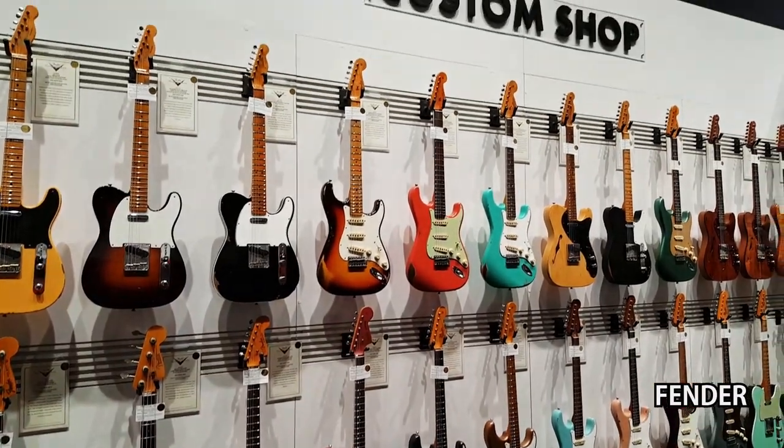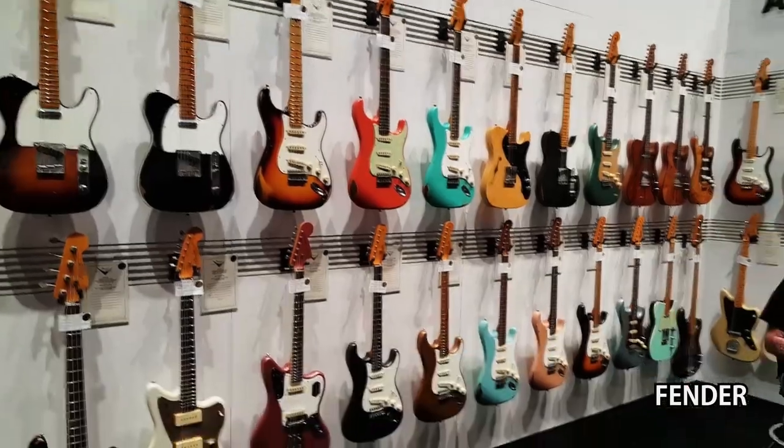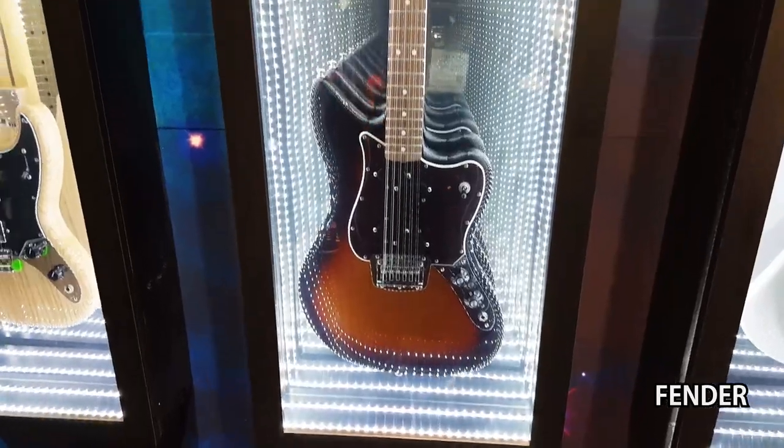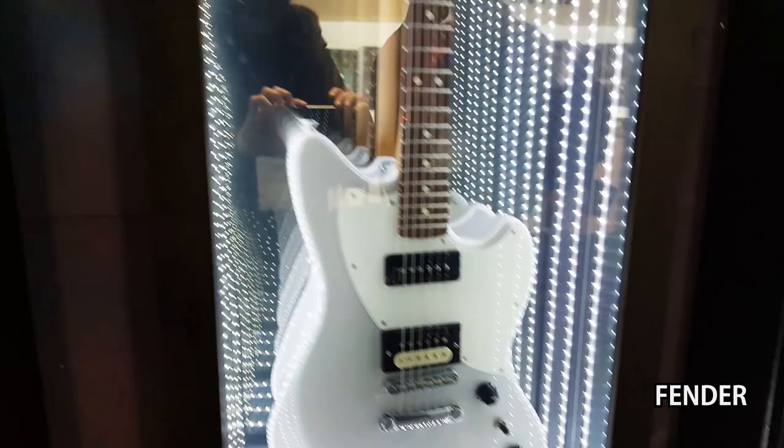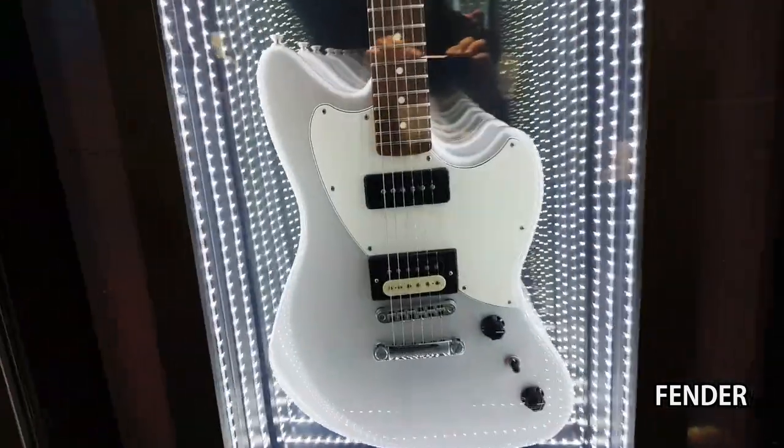Fender had their usual walls of custom guitars, but they also released some new models. They reissued their old design from the 60s called Electric XII, so that's a 12-string guitar. This is called the Powercaster, looks like a new body shape to me with a humbucker and a single coil.